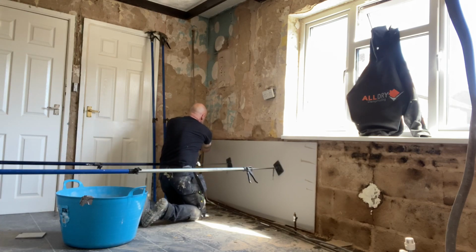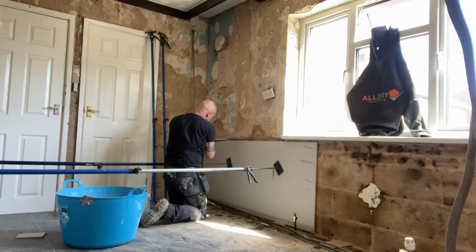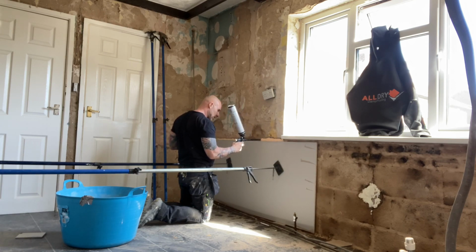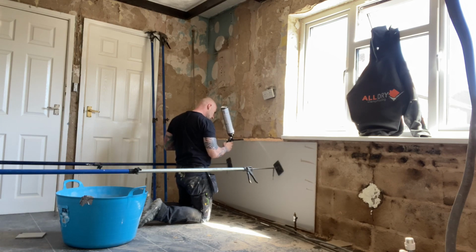These guns are fantastic, really controlled, and how this stuff comes out, it's better than that other stuff I had. Not Insta-Stick, but I can't think what I had before, and it was a similar colour, but it weren't as good.